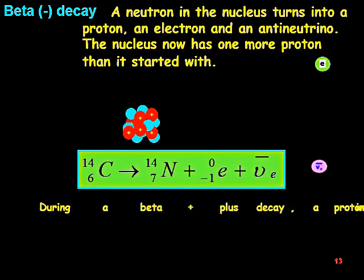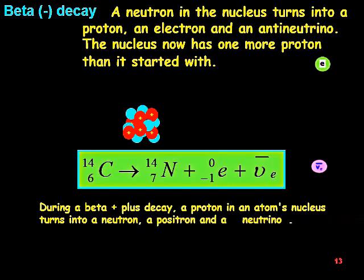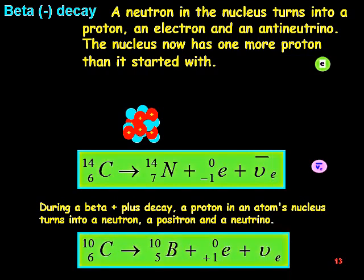Okay, so during a beta plus decay, a proton in the atom's nucleus turns into a neutron, a positron, and a neutrino. So another example there, carbon-10 going to boron-10, emitting this time a positron plus a neutrino.